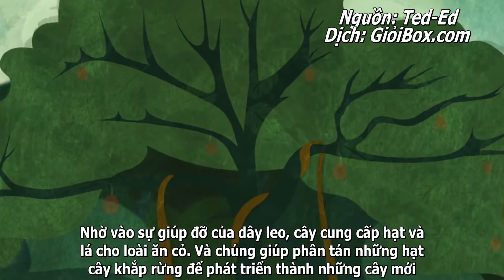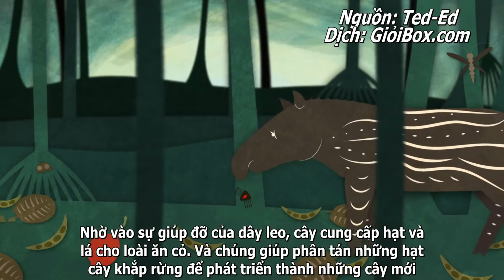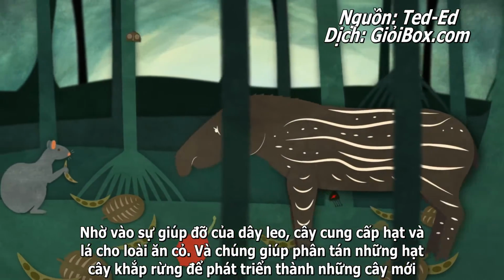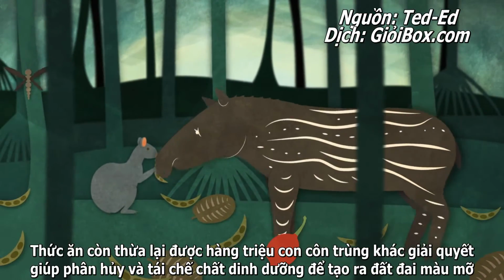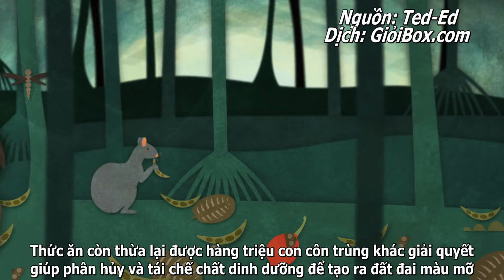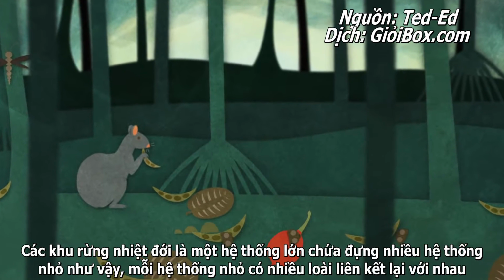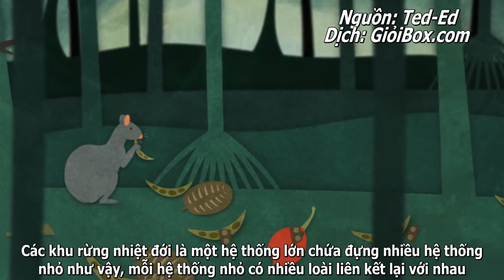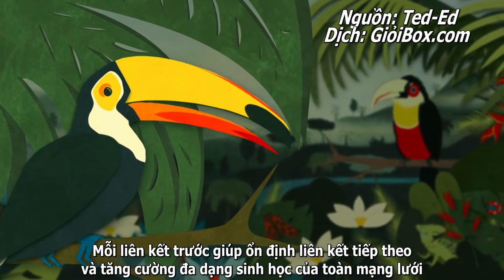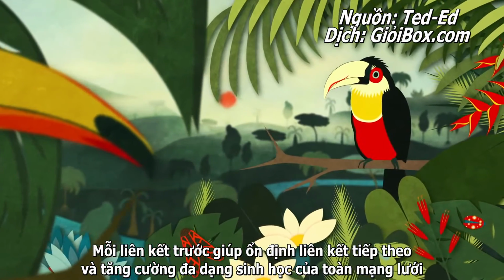Helped along by the vines, trees provide the seeds, fruits, and leaves to herbivores such as the tapir and the agouti, which disperse their seeds throughout the forest so they can grow. Leftovers are consumed by the millions of insects that decompose and recycle nutrients to create rich soil. The rainforest is a huge system filled with many smaller systems like this, each packed with interconnected species. Every link provides stability to the next, strengthening biodiversity's weave.